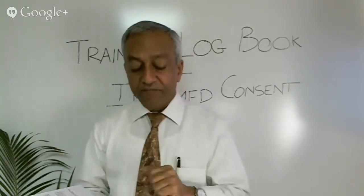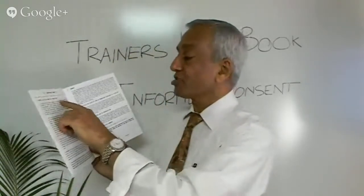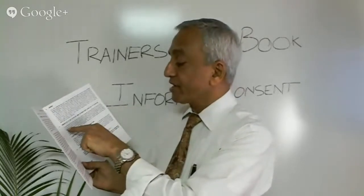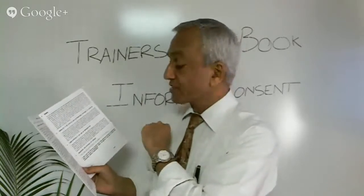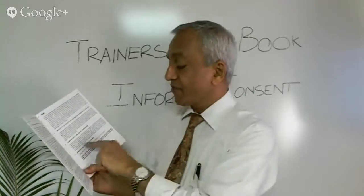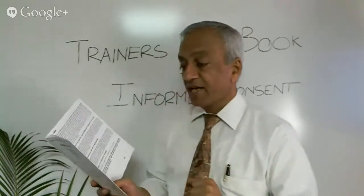So there are 5 paragraphs. The first one is purpose and explanation of the procedure. Second is the risk. We will go through that in a little bit of detail. The third is benefits to be expected and alternatives available to exercise. Fourth is confidentiality and use of information. And the fifth one is inquiries and freedom of consent, which is also the last paragraph.